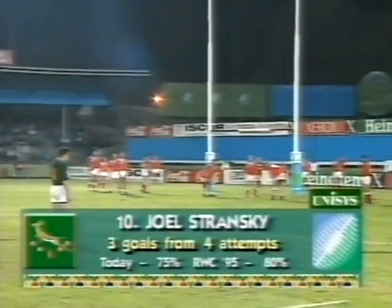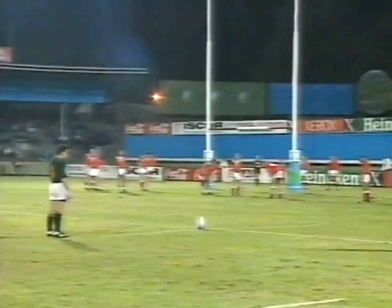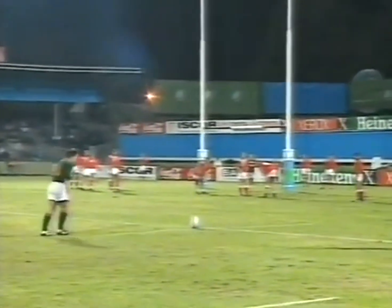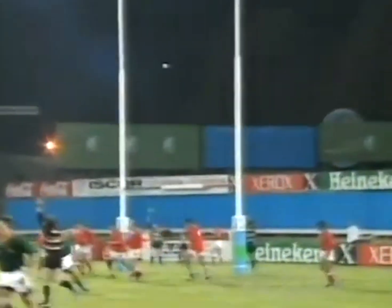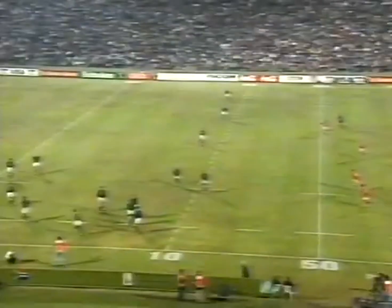That's a lovely record for Giles Stransky. Up there with the 75 percenters. That's where he's got to be as South Africa's premier goal kicker. 17-0 becomes 20. And that's the obvious right decision for South Africa to keep chiseling on the scoreboard, keep the points rolling, and indeed take the wind out of the Canadian sails.